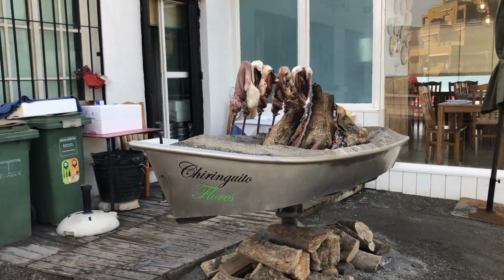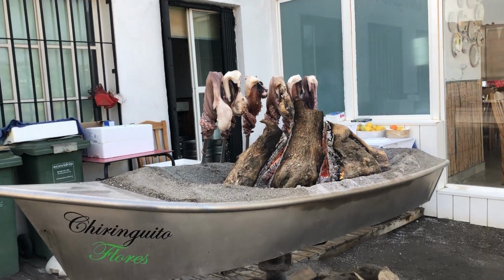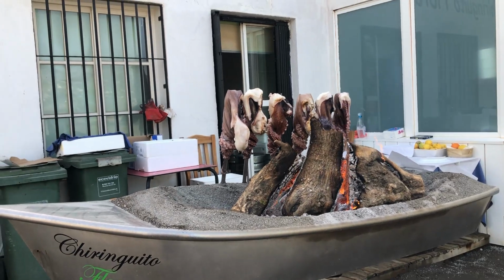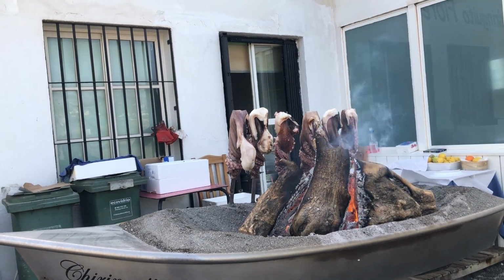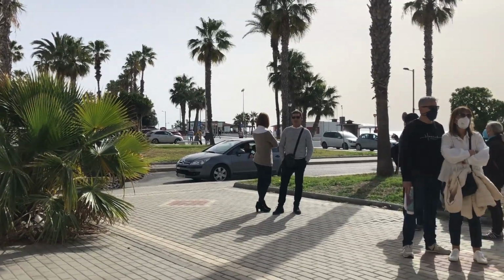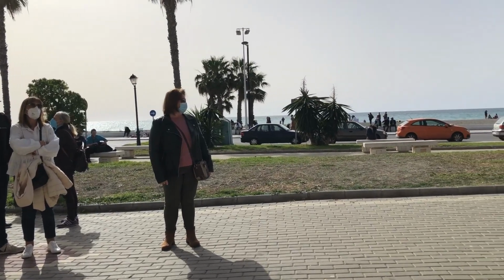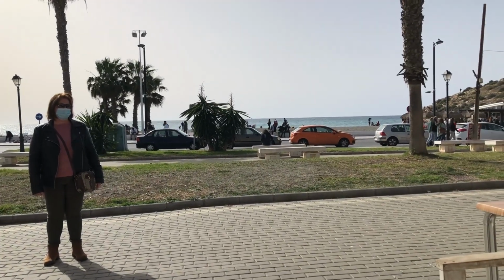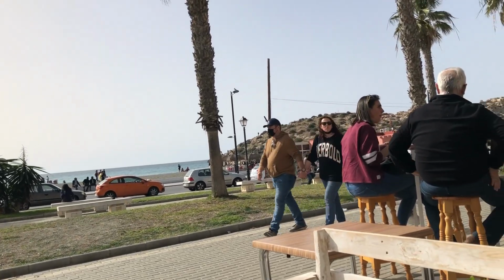One of these little boats. You think, oh, it's just a decoration outside this restaurant, but they're getting ready for Sunday lunch. Big calamari on a wood fire. This is the tapas bar where I've come for lunch, and there's people queuing up to get in. How many people there are? Sunday afternoon, they're just walking around out for the lunch.